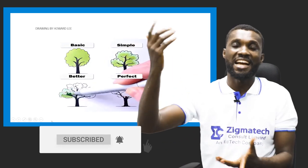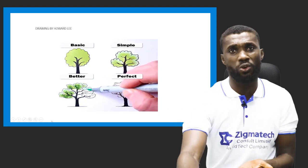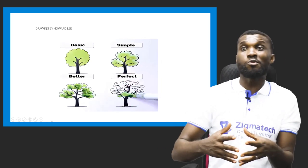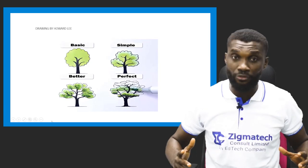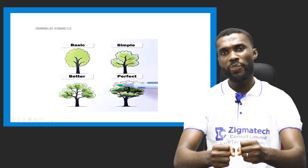Now, the simple drawing, you're not using two colors. You have your highlight, and then you have your mid-tone. By the time you enter the better level, you introduce the third color, so you have your highlight, your mid-tone, and your dark tone. And then by the time you crescendo into the perfect level of drawing, you are at the full 3D dimension. It becomes a work of art that is trying to pop out of the background.